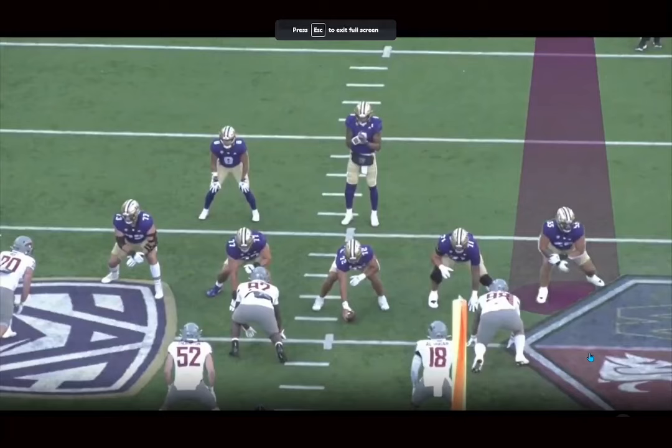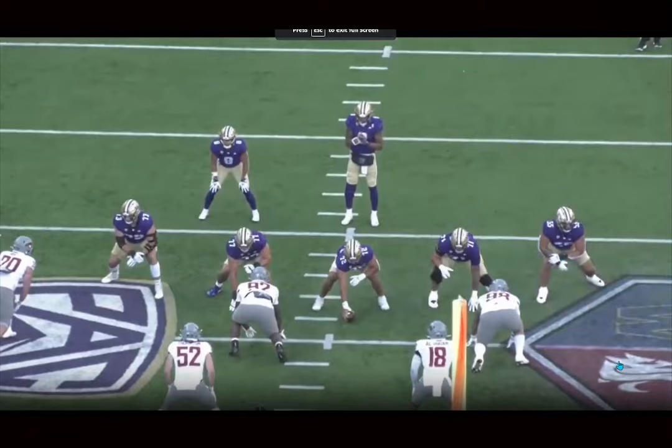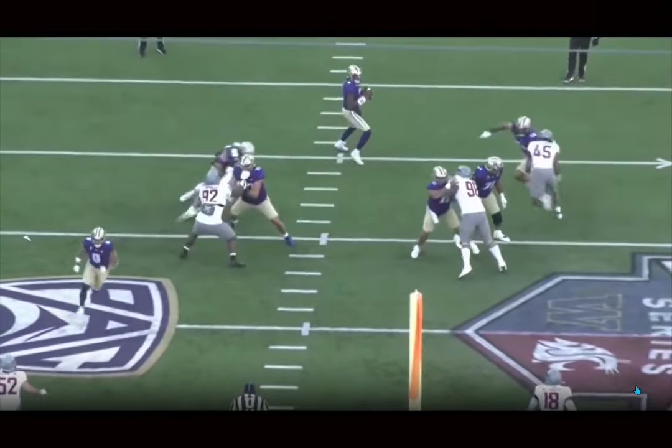We're back, people, and today we're breaking down film on Troy Fautanu, Washington offensive lineman. I'm a huge fan of his game. I think he's a top 10 player in this class. He's going a little bit later in mock drafts, like in that mid to late first round range.